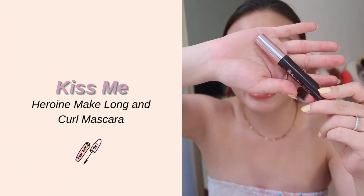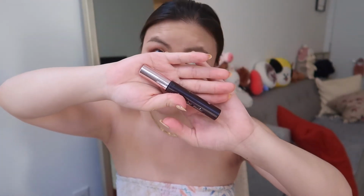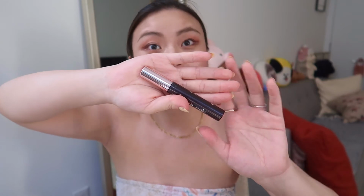So the next item, or shall I say two items, because these two go hand in hand. Dun dun dun. Yep, it's your eyelash curler and your mascara. So honestly, I think I've gone through this Kiss Me mascara for at least 20 tubes. I don't even remember. I've been using this mascara since college days, and it's been a long time since I graduated college. So yeah, this is my ride or die mascara. You can never go wrong with it.